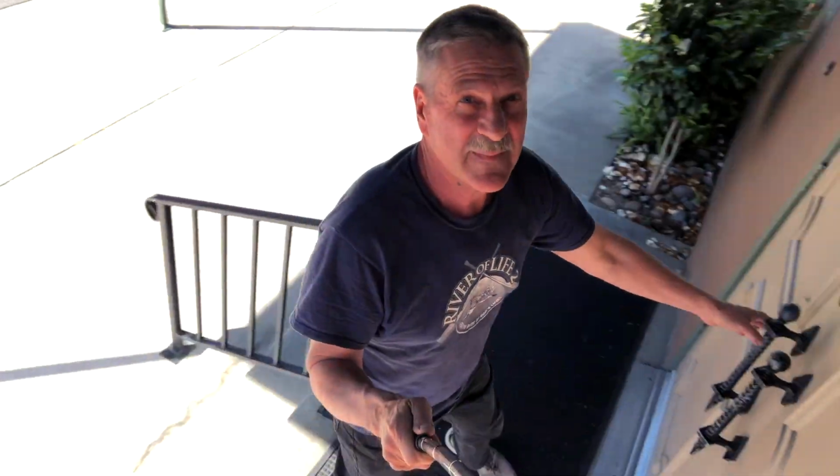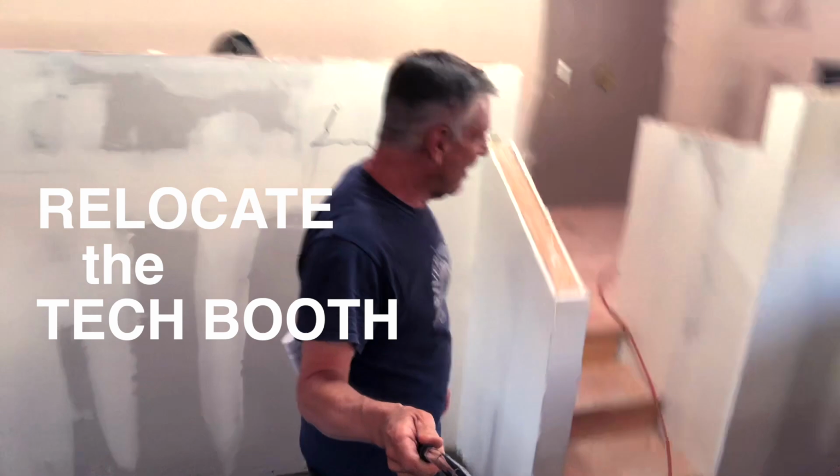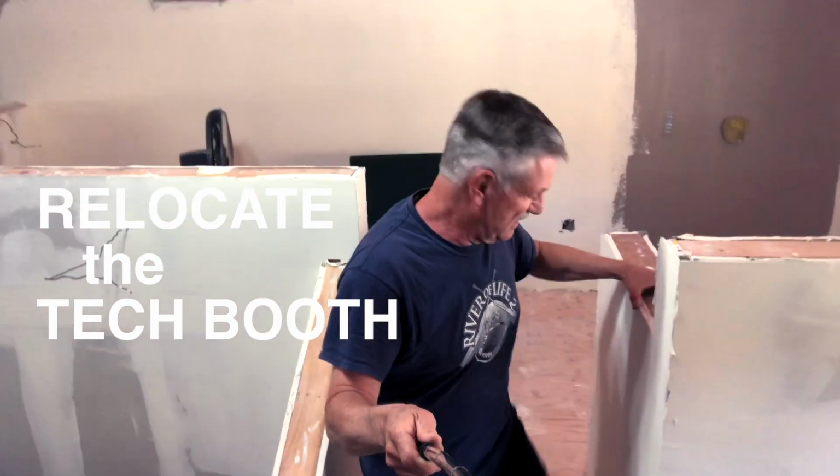Let me show you what else we're going to do over here. Take a look in here. One of the things we're going to do is take this tech booth and tear it down and relocate it. The reason is that the tech booth currently extends into the foyer, and there will be no intrusion in that. It's going to be one large area, another 12 feet wider, and the new tech booth is going to be on the opposite side of the chapel.